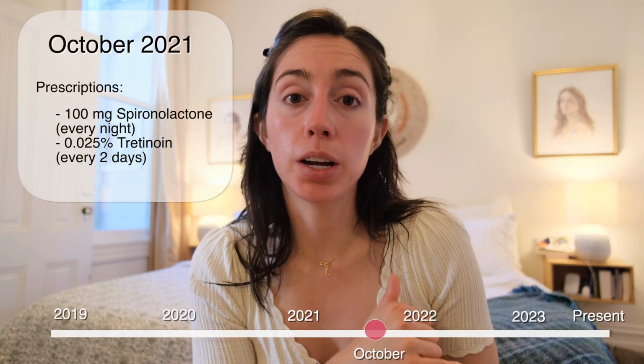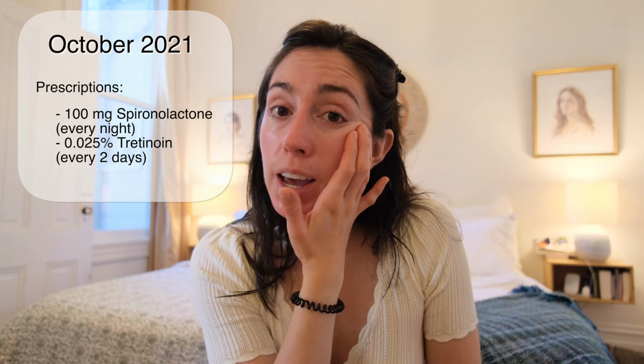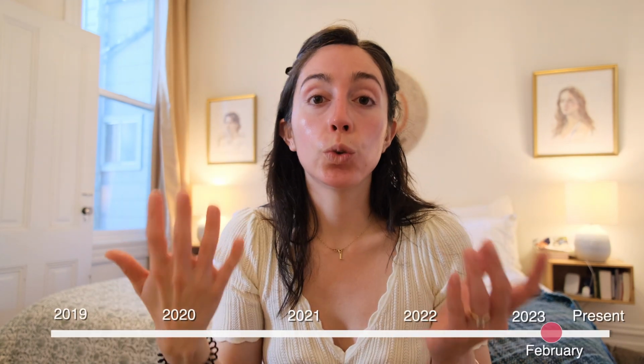Spironolactone, 100 milligrams every single day, and tretinoin every other day, 2 times a week, 3 times a week. And that was really working for me. I thought I'd hit my new normal, and I could sustain that. So that was sometime in late 2021, 2022, where I got into that rhythm. Okay, I'm gonna cut to 2023.